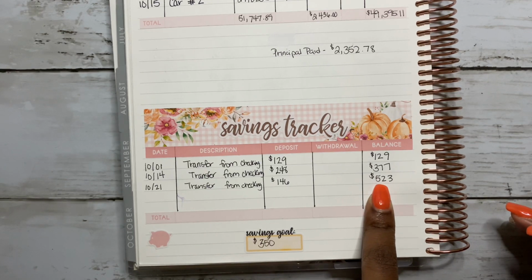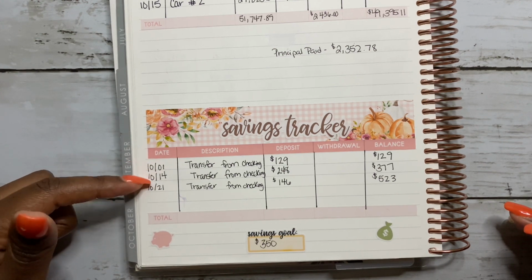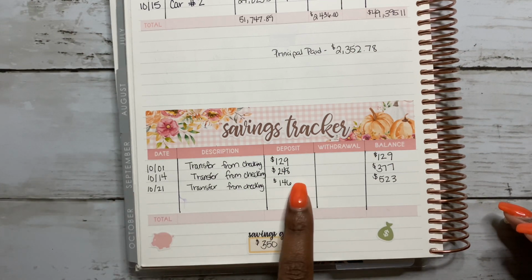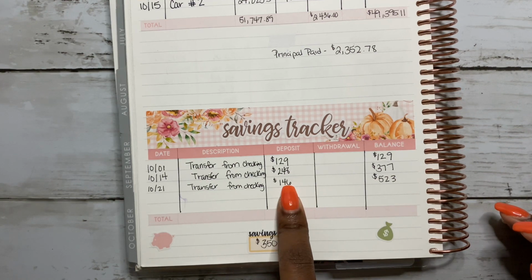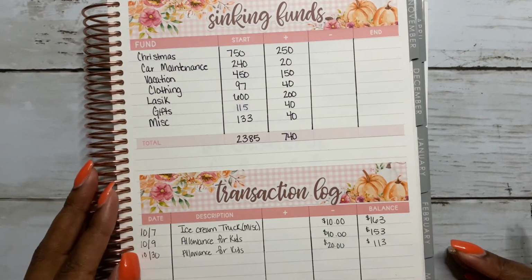I actually saved $523 this month, because week by week, actually two weeks from these two, I went through and saw what was left over in my checking account, outside of the buffer that I like to keep. And that was what was left. So I did $129, $248, and $146. That brought us to $523 that we added to our emergency fund. So that is that. Let's close out these sinking funds, guys.